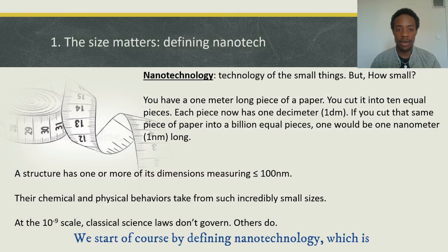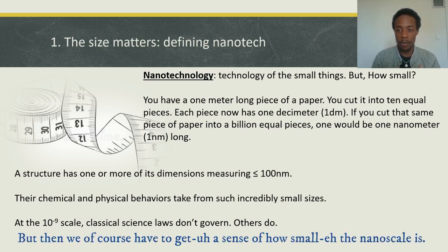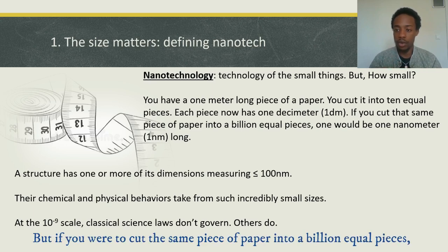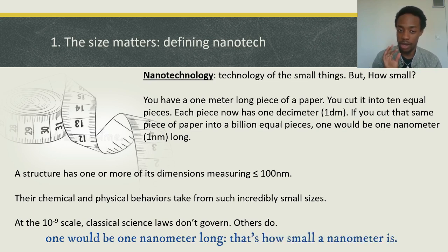We start, of course, by defining nanotechnology, which is simply put, technology of the small things. But then we, of course, have to get a sense of how small the nanoscale is. Let's say you have a 1 meter long piece of paper and you cut it into 10 equal pieces, right? So each one of those pieces is 1 decimeter. But if you were to cut the same piece of paper into a billion equal pieces, one would be 1 nanometer long. That's how small a nanometer is.